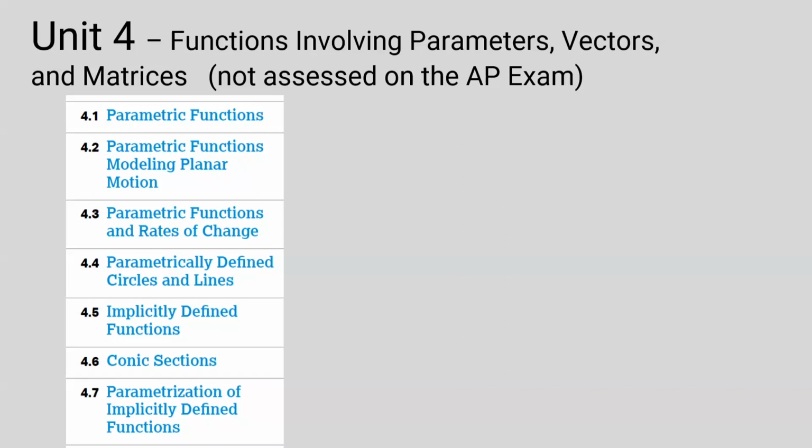So parametric functions, along with implicitly defined functions, conic sections, and then implicitly defined functions with parametrization. I can tell you as a BC teacher, I'm going to teach most of this stuff, and I'm going to teach most of it before the exam takes place. My method of doing it is I like to do parametrics real well. I like to do vectors very well. And then once those are done, I'll get into polars. I don't anticipate scope and sequence changing that much. But again, everybody has to make their own decision when you're setting up your plan for the year.